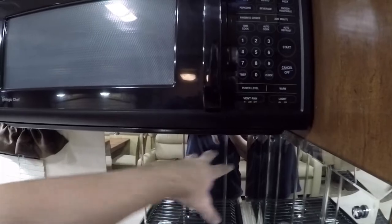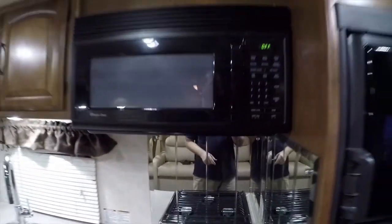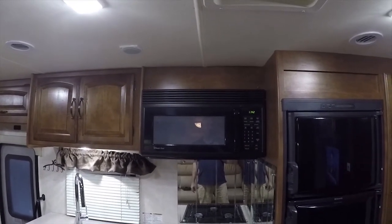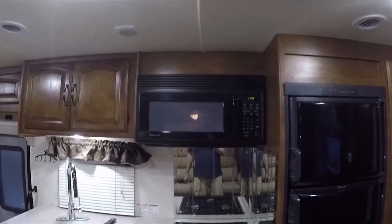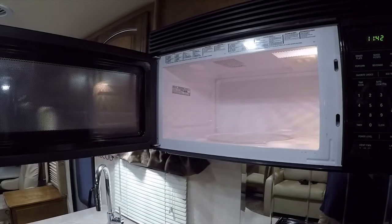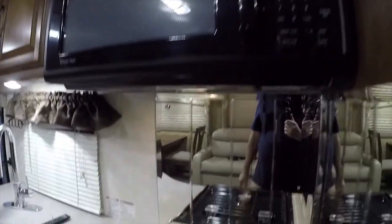This will absorb the grease into the grease filters, but this will really exhaust out the smoke, which is very helpful. It's just like the fan in the restroom. Clean, clean, clean. I've got a light under here too.